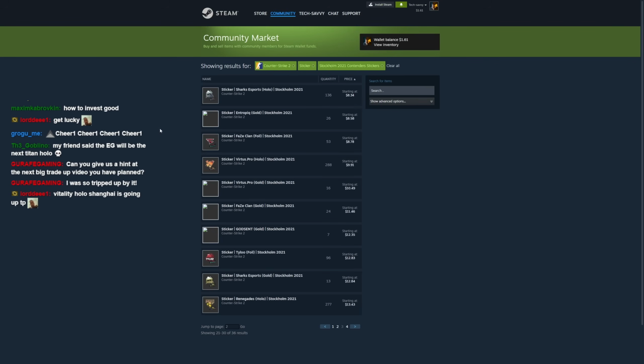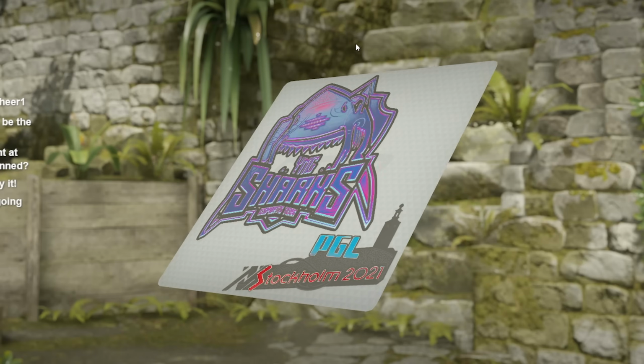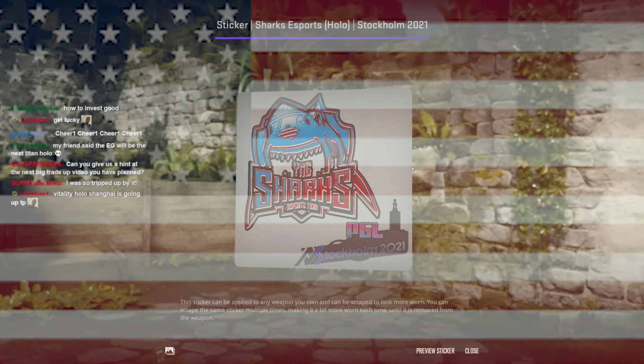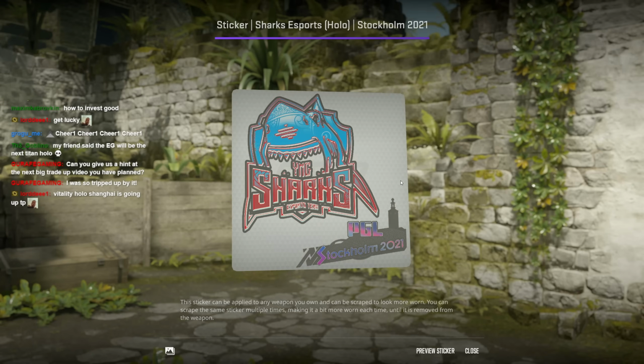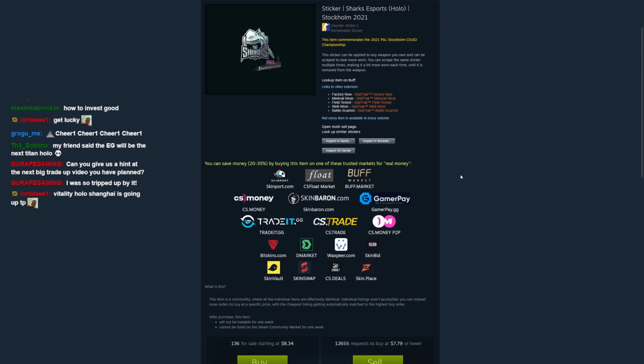All right, next up, this one I'm kind of sad about, bro. The Shark Esports. This one's a really nice sticker. Like, take a look at that holo effect. White, red, and blue. Yeah, freedom, bro. Hell yeah, that's cringe. I like the colors. I like the design. It's cool. Why is it not doing as good as other stickers? I don't know, man. I don't know.